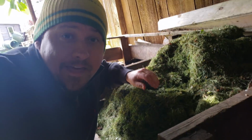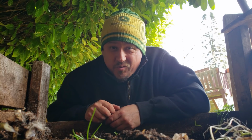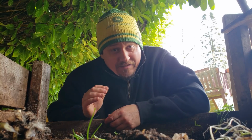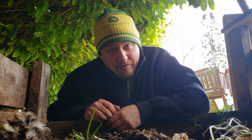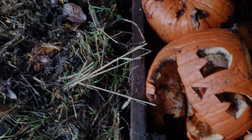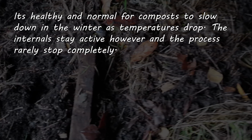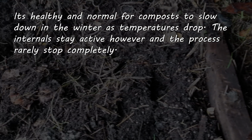Woohoo! That's hot. The third factor to consider is temperature. Not really something that we can control, but the speed of your compost and its internal temperature are directly related. Don't be surprised if your compost slows down in the winter and your raw materials begin to build up. The compost itself can generate its own heat, however, with the internal temperatures being much higher than the surrounding air.